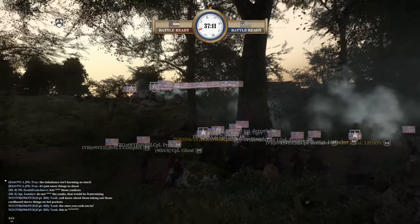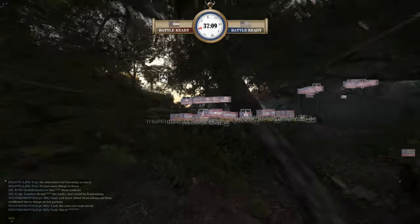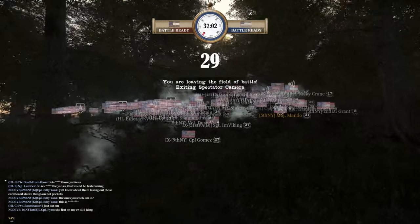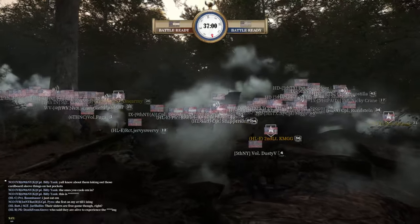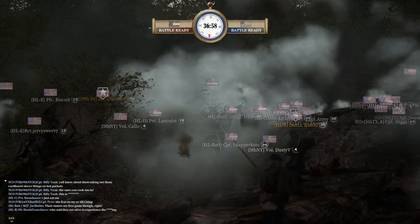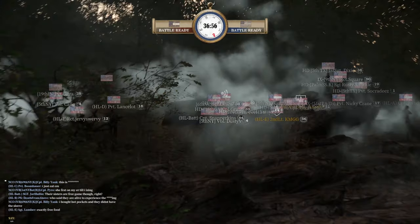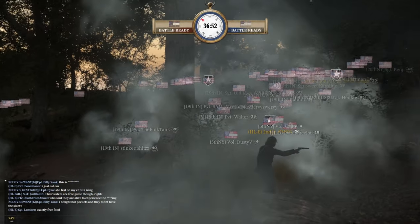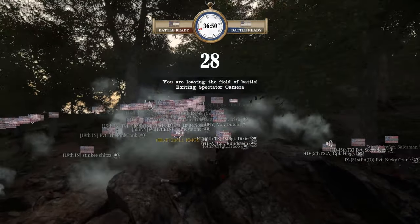Just F9 in line, man. That's all you have to do. Especially if you got a swap from the defender, it really hurts. So they are going to try a charge up this side here, which I think was the weaker side of the line. I think this is a wise decision here from the CSA. Again, you kind of anchor off of this rock here and fight your way up. So I think this is a good attack here from the CSA.